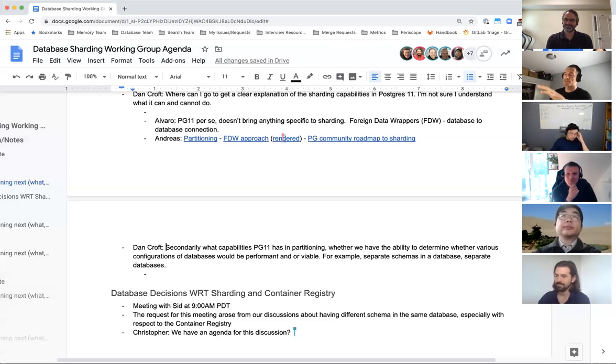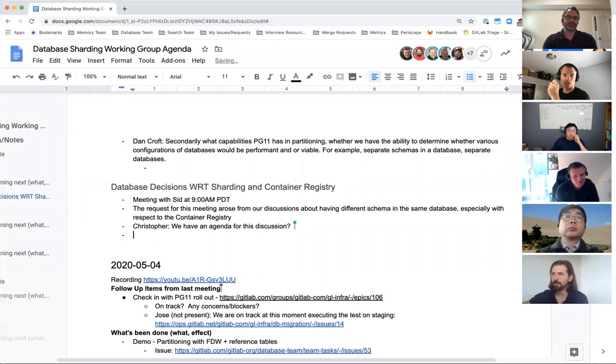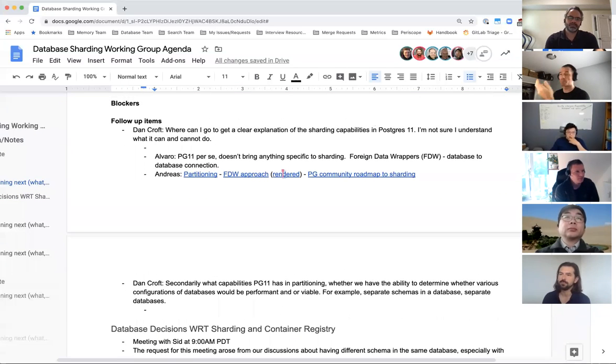I guess I'm looking to understand at what point we will understand what various configurations will be viable, performant, or recommended or required in terms of these longer reaching. You're supposed to put those in the document, Christopher. Yeah, so that's kind of what I'm thinking, because there's planning going on around container registry. So I'm trying to work that out. The question is, do we support separate schemas within a database? Will this be viable? Will it be performant? Are there generalized thoughts around this from the database team?